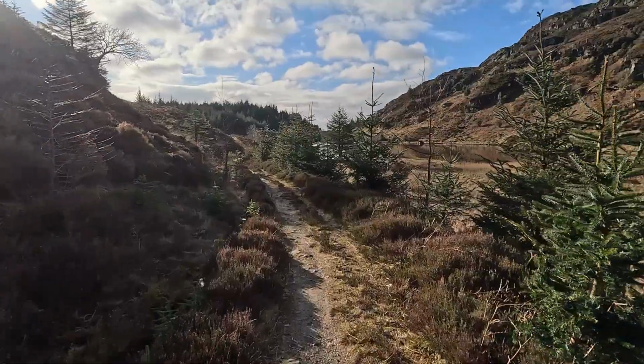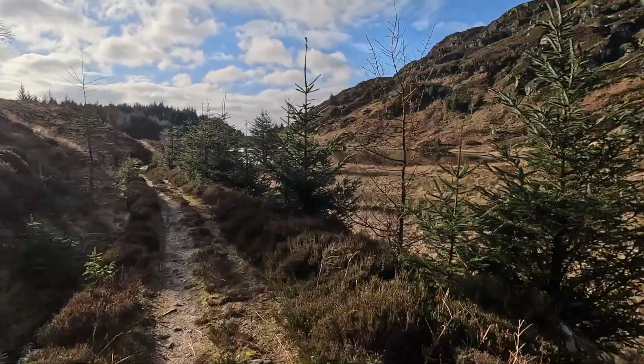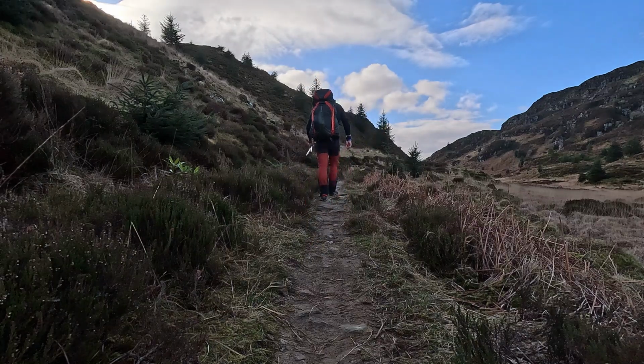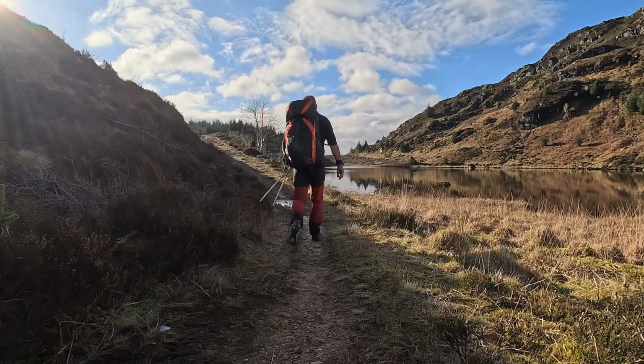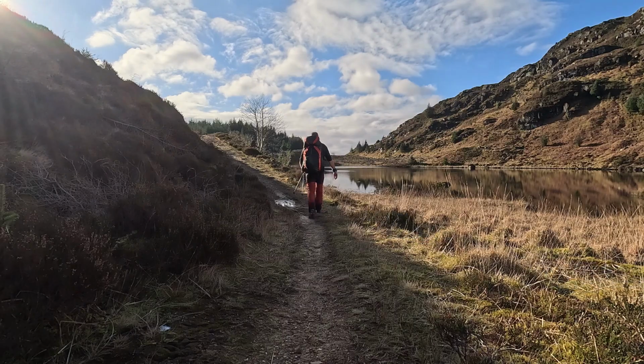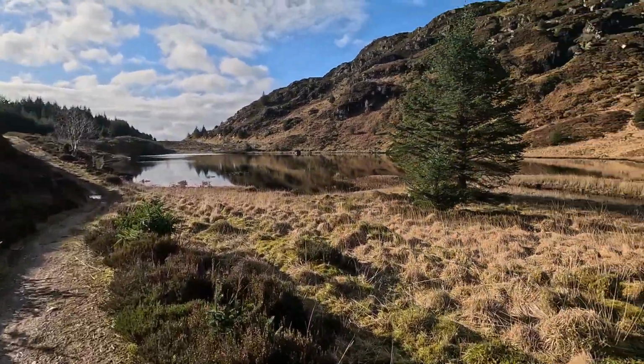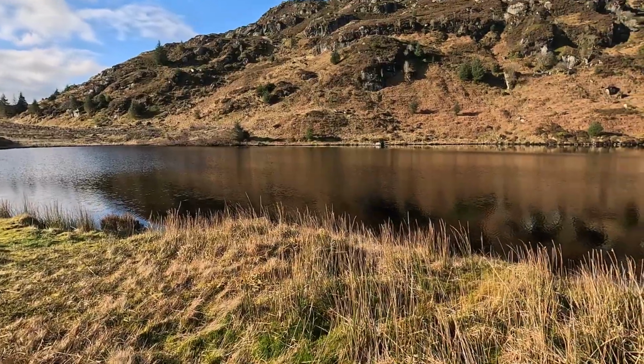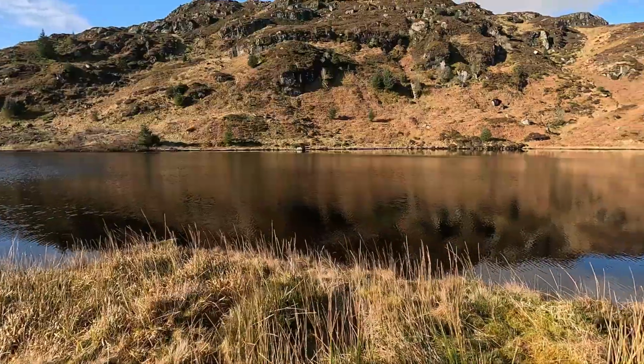So this was as much about the hike as it was the camp. I feel like I'm getting my leg fitness back now properly. I'm getting the distances, I'm recovering much quicker. So that's all good, and it all bodes well as we enter March, that there's still a full season in front of us to get some good distance walks in.